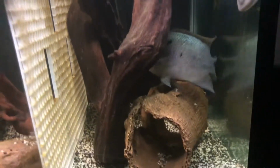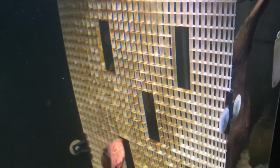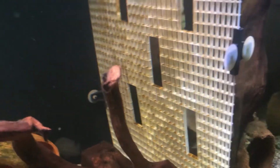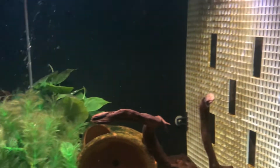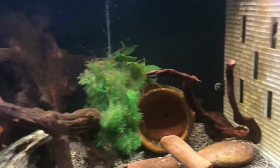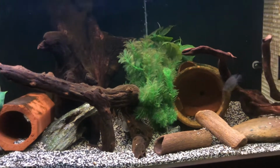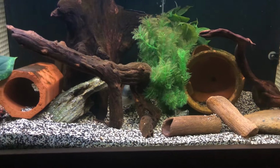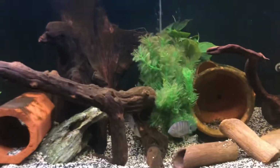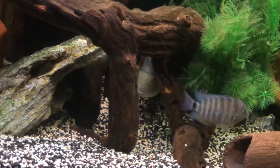I think I do have a really solid foundation for a pair, because what I've got here is these 5 slots which the female can swim through. So quite regularly, she'll just swim through there, especially at feeding time. She'll swim through the middle. She'll come over here with the male. They'll actually swim around together for about 5 or 10 minutes. Everything will be okay. And then he just gets really aggressive all of a sudden. You can see him down there. He just looks like he's angry.